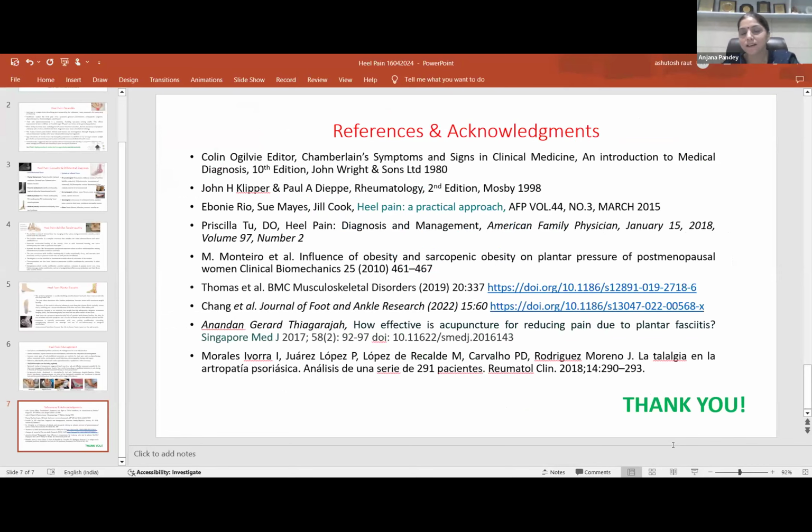It has so much inside that if you have the facility of CDUS, which is known as color Doppler ultrasound, that is one of the very useful diagnostic tests. After taking a thorough history and clinical examination of your patient, you can go for CDUS. Ultrasound tells you very beautifully whether the patient has plantar fasciitis or something else.